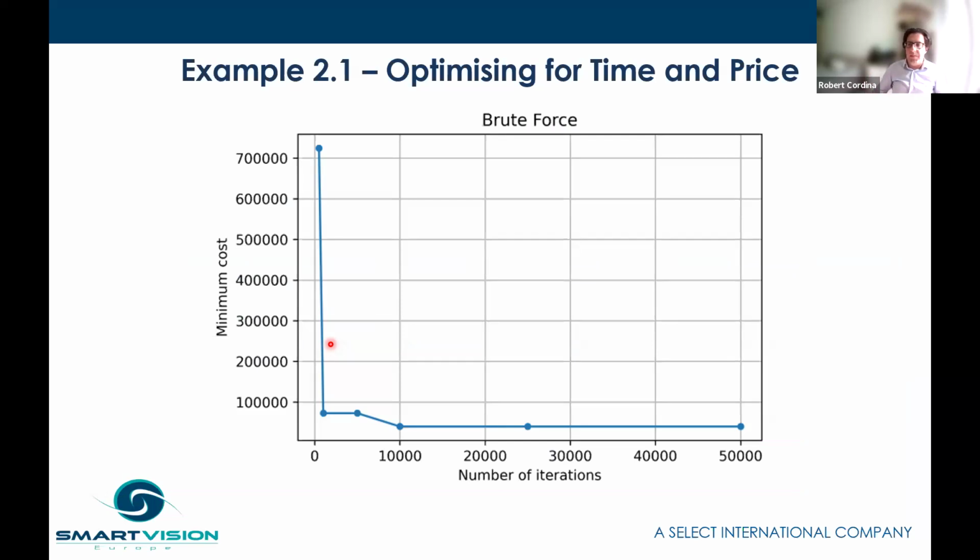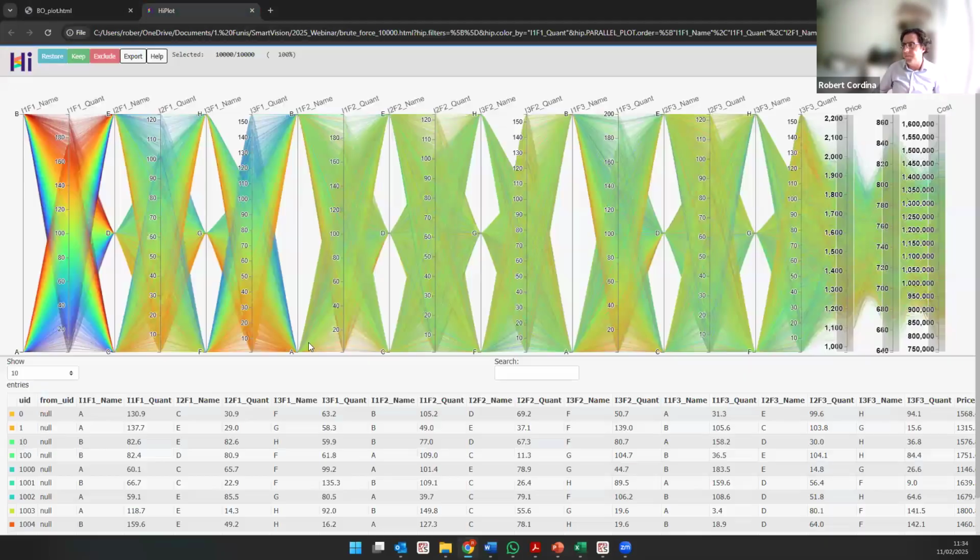So if we look at the minimum cost from all the permutations carried out from 500 to 50,000 iterations, we can see that we had actually found the minimum after 10,000 iterations. Beyond that, there were no other permutations which gave a lower cost. Now, how do we actually explore all this data? This is a lot of data that we've just generated, but we can explore these results using a more graphical medium.